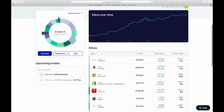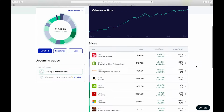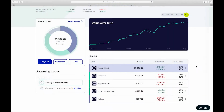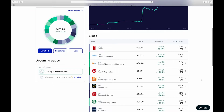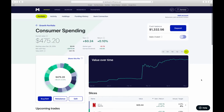Looking at the fractional share side of it, biggest performers have been Shopify, Amazon, Nvidia, Tesla, and also the consumer spending sector has done really well for me too. You can see that Netflix has done well, as has Target. A lot of those retail stocks have done really well as well.